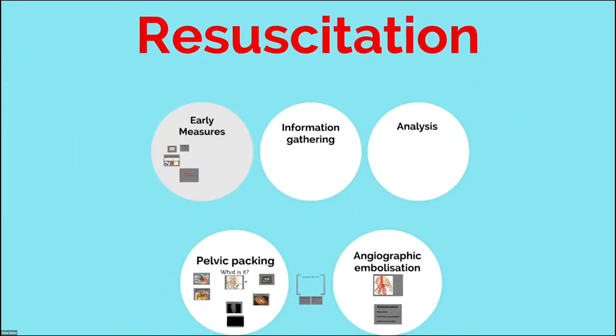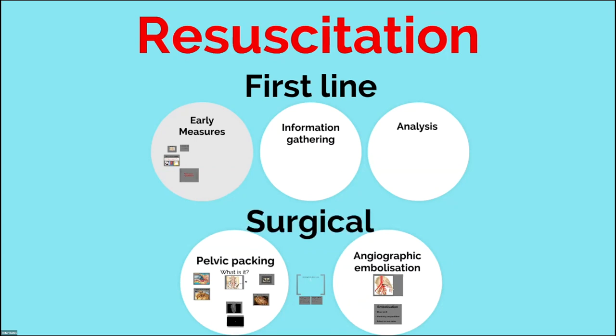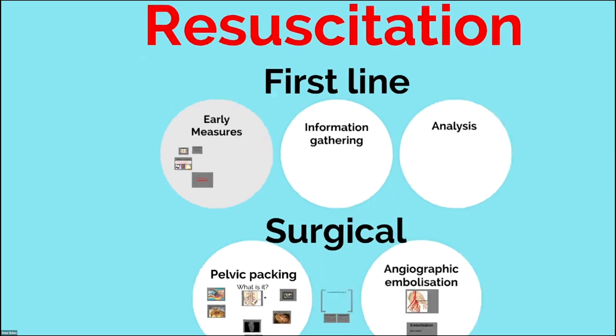Great. So this is how I envisage resuscitation. And I'm giving you this talk because I think it's helpful for you to understand what on earth is going on in that resus bay when all of those people are gathered around a patient doing stuff and you're thinking, what the fuck is going on here? So this is to try and give you an understanding of what that's all about. Think of it as first line stuff and surgical, interventional stuff. First line and interventional.